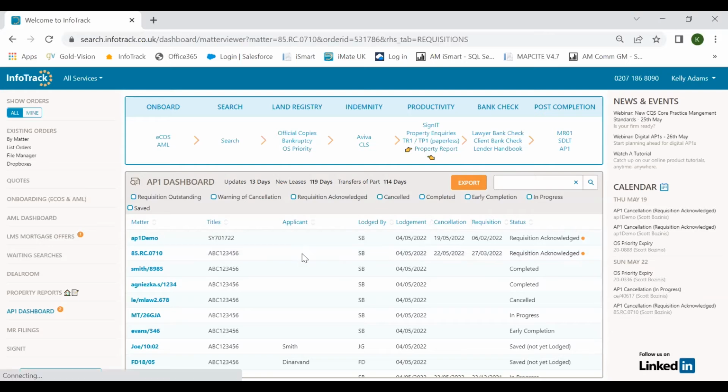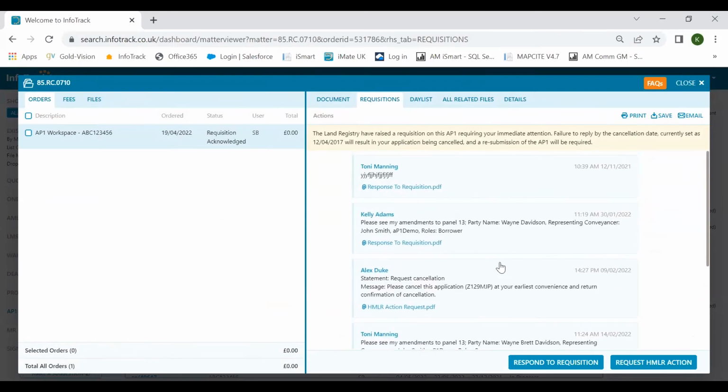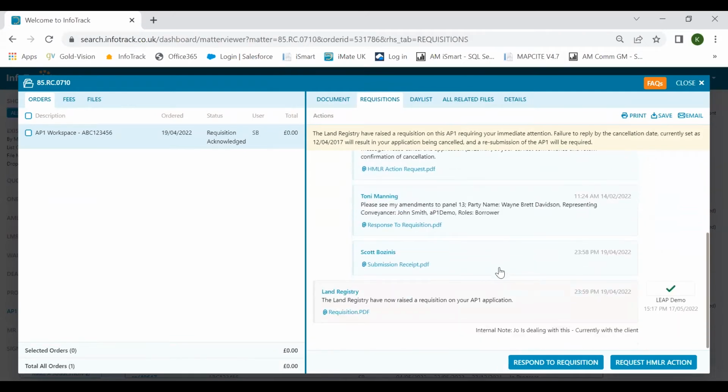I'm just going to select requisition acknowledged. Here what we have is a WhatsApp-style chat. Anything you send the caseworker and they send back, as well as your submission and any requisitions, you can free type back to them. So you'll have a full audit trail of everything that's been sent back and forth.